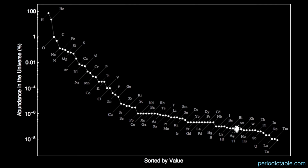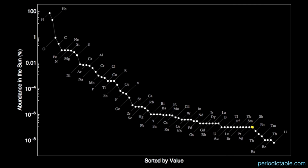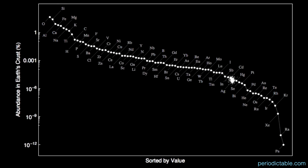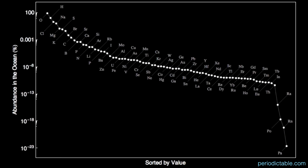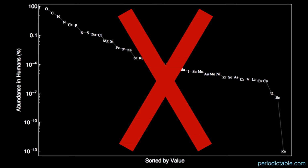How rare is silver? Well, let's see. It's the 69th most abundant element in the universe. It's the 67th most abundant element in the sun, as you can see, pretty rare down there. It's the 62nd most abundant element in meteorites. It's the 67th most abundant element in the Earth's crust, much less than 1/1,000,000%. And in the oceans, it's actually the 40th most abundant element, probably because most of the silver has dissolved in the waters of the ocean. And in humans, it simply isn't present. There is no silver naturally occurring in the human body.